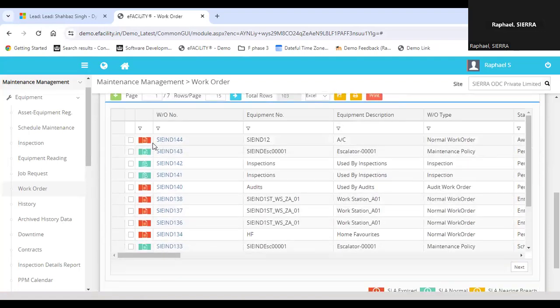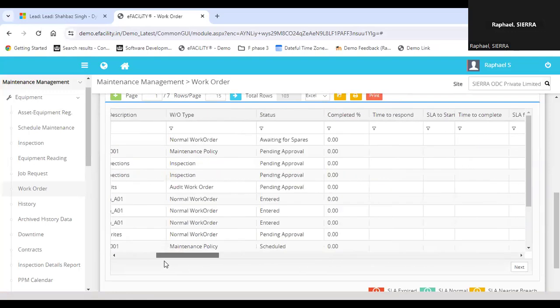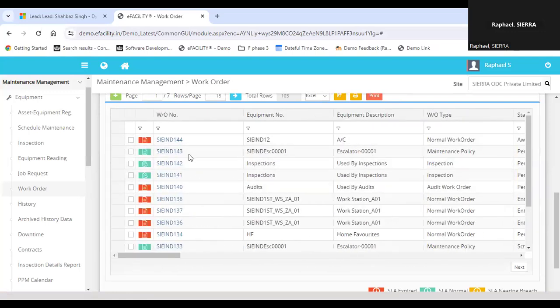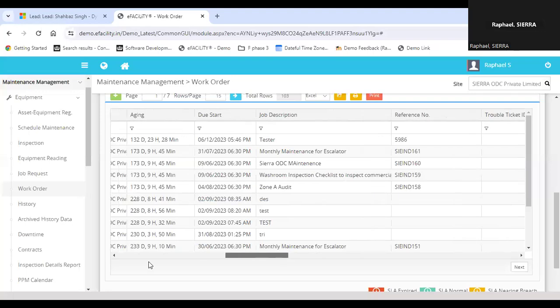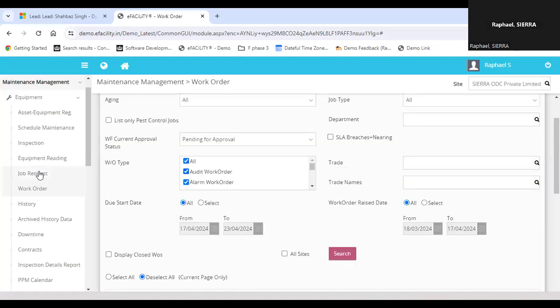As I explained related to SLA, these are the SLA color codes which are available. You can see it in this dashboard itself: what SLAs have expired, what is in normal stage, and what is nearing breach. All this information you can view here itself. Based on that, a manager can act on it, and see why it is still pending. Those things you can view in the work order management part.